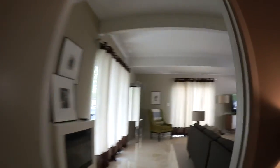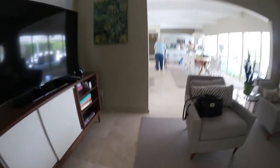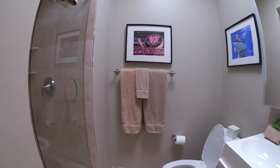And this is this side of the house. This takes up one whole side. I like how the living room is in the middle. Living room and dining room. Over here is the bathroom. One bathroom. So the whole thing's kind of weird.